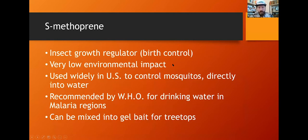I'll talk about that in 1 second, but this is the insect growth regulator. The S-methoprene is what it's called. It works as a birth control. It's a very low environmental impact, especially on non-target impacts. Mainly those non-target impacts are going to be other ant species. And like I said in the beginning, no ants are native to Hawaii.